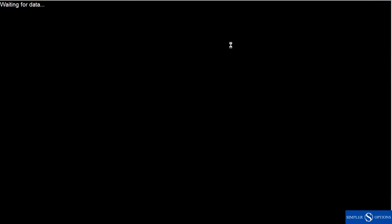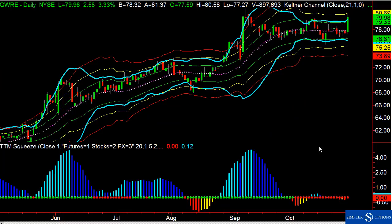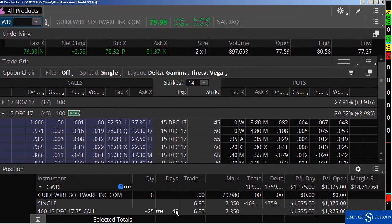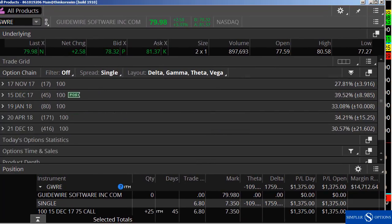This is one that we picked up recently. GWRE. You can see here that we do have a big squeeze setting up on it, and I'm looking for this stock to go ahead and push new highs. How we structured this trade, see GWRE, I'll bring this over. This is one where you'll notice that I've got options in 45 days, and there's not weekly options. So why the options that are in 45 days?